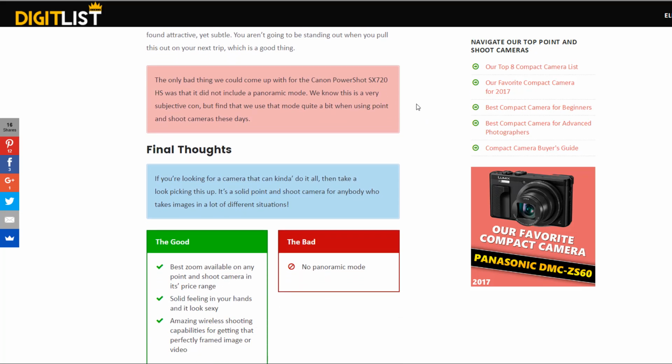The only bad thing that we could come up with for this camera was that it didn't include a panoramic mode, and that is one thing that we really thought was kind of unique. So it does not have a panoramic mode, and especially for a travel type camera, that type of mode would be beneficial. So that is one con.